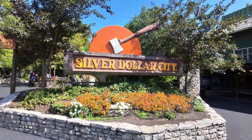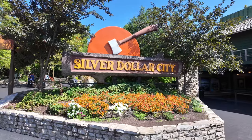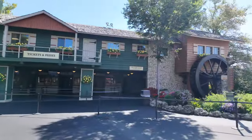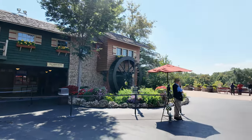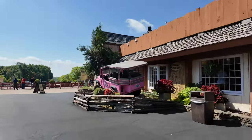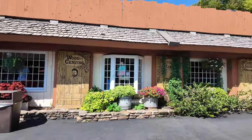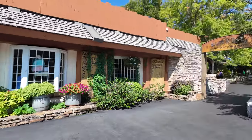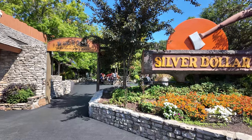Right here at the entrance is the Silver Dollar City logo. And check out the flowers. It's absolutely beautiful here. There's a water wheel over here. They're doing photo ops in front of the big giant logo as well. There's a pink Jeep over here. And there's even a gift shop right here that you don't have to be in the park to go into, as far as I know. So kind of cool. We haven't really entered. This is the entrance, and then we have to give our tickets up ahead, so we'll do that in just a moment.